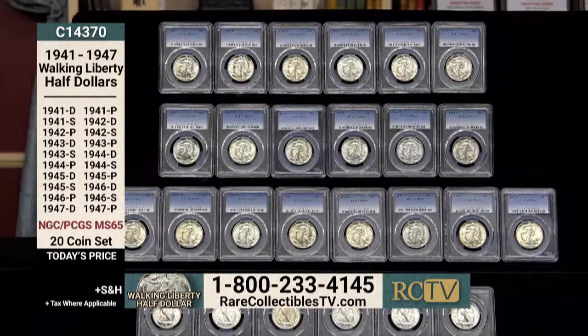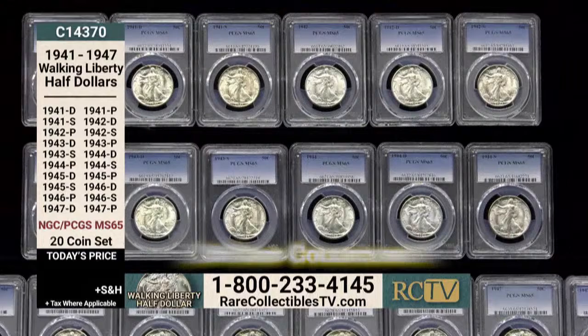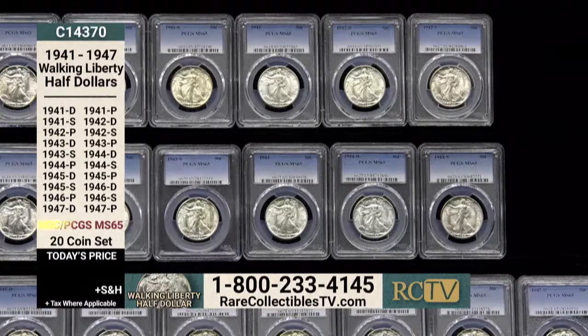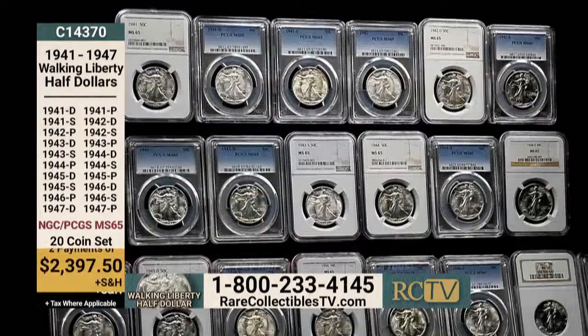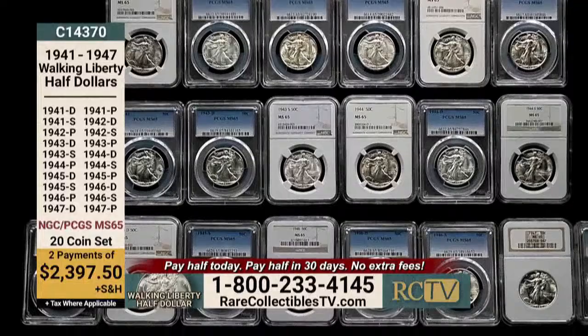So for a limited time, while the supply lasts, while I can get these sets, I can offer you this complete Walking Liberty half dollar victory set, Mint State 65 condition, for just $4,795. That is less than $240 per coin. Less than $240 a coin. You see these coins selling elsewhere for $900, $1,700, $1,900. Right now, less than $240 per coin.